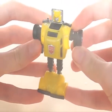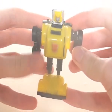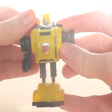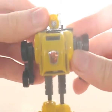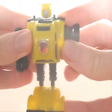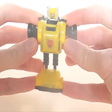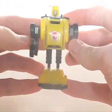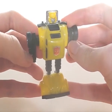The colour scheme is still nice, with yellow being broken up by black. The detail on the face is well done, both mould-wise and with the use of silver paint. Whilst any fan of the character would want this toy, I'd put him in third place, ahead of Brawn.